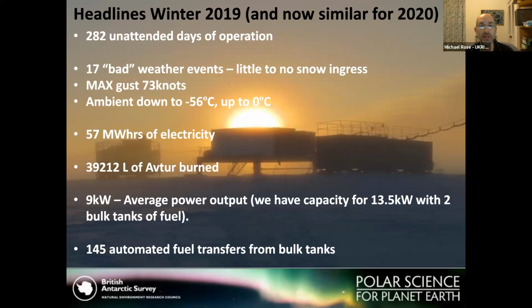It went through 17 what I'd sort of call bad weather events, that sort of gale force wind, reasonably windy, maximum gust 73 knots, ambient down to minus 56, and in that year we burnt about 40,000 litres of AVTA. We're running about 9 kilowatts of power, and during that 280 days we had 145 automated fuel transfers from the bulk tanks, and there'll be similar numbers for this year, but I just haven't produced the stats for 2020 yet.